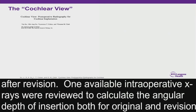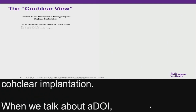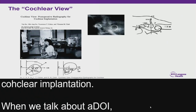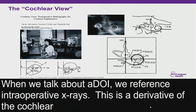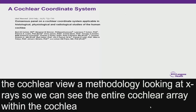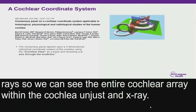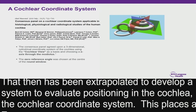When we talk about angular depth of insertion, we reference intraoperative x-rays, which are a derivative of the cochlear view, a methodology looking at x-rays so we can see the entire cochlear array within the cochlea on just an x-ray. That then has been extrapolated to develop a system to evaluate positioning in the cochlea, the cochlear coordinate system, which places a z-axis through the modiolus and places the zero of an xy coordinate plane at the center of the round window.